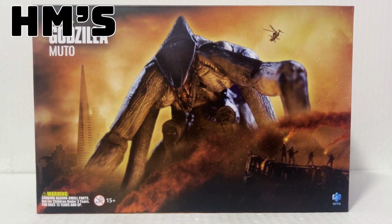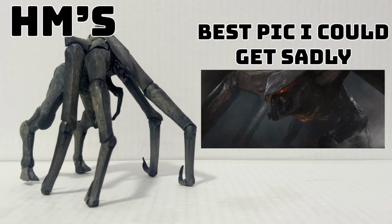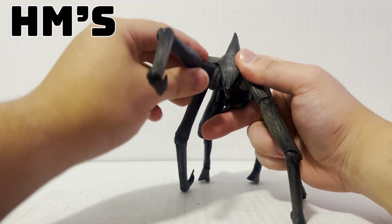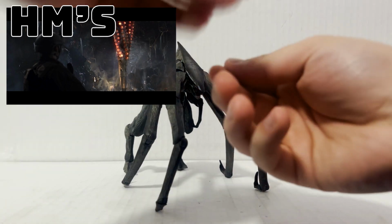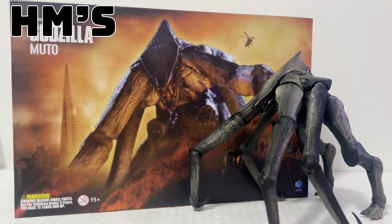Haya Toys Muto PX. Really good. Good articulation, great sculpt, great paint. Lack of accessories is what holds this thing back. It literally has nothing. Literally nothing. Maybe one of the bombs that they were going to use as an accessory, or a version of the egg sacs that she had when she was laying her eggs, and then Aaron Taylor Johnson ends up blowing them all up. That egg sac little area would have been cool to have as a little accessory. Just the lack of accessories is what prevents this thing from being on this list at all.